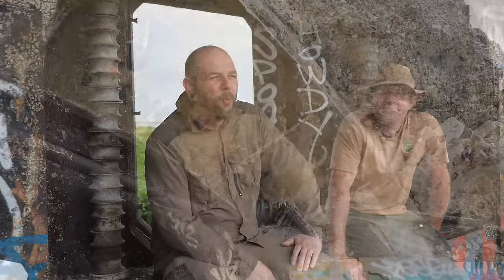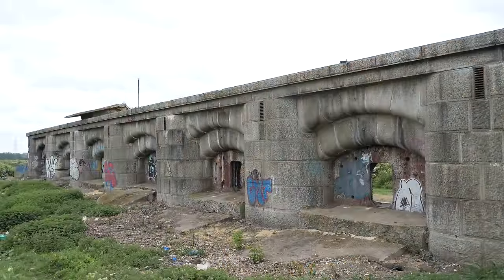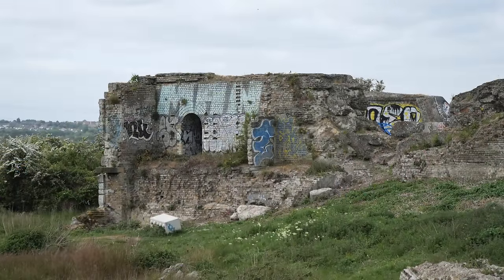But we've had a little wander around here, looking at all the bits and bobs, and we're going to mosey on down the river, past Cliffe Fort and Coalhouse Fort on the other side of the river over in Essex as well. Obviously, this was an artery into London, the Thames here, so these were put up with the threat from France and then modified during the Second World War with watchtowers and things.